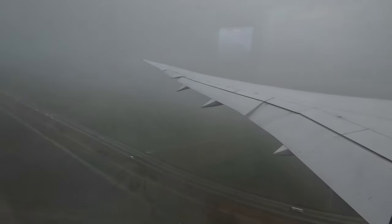Anyway, not a bad takeoff over Amsterdam. Sadly, it was very poor visibility. As you can tell, it was raining. Once we got to literally 1,000 feet, we lost the ground very, very quickly. And then we're in the clouds. And yeah, not much to see until we're above them.